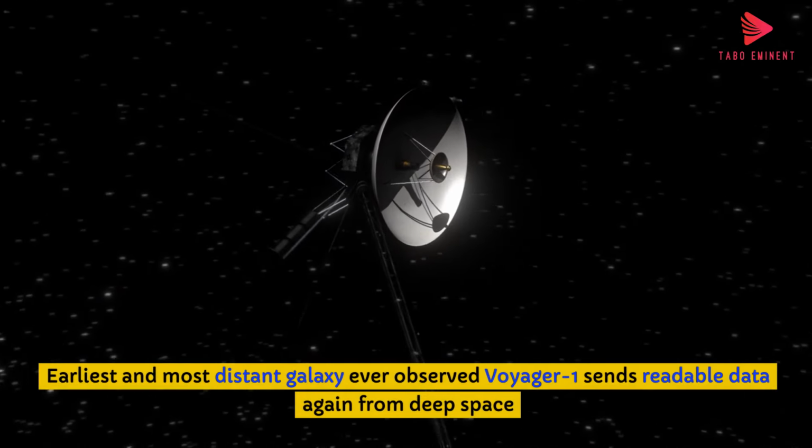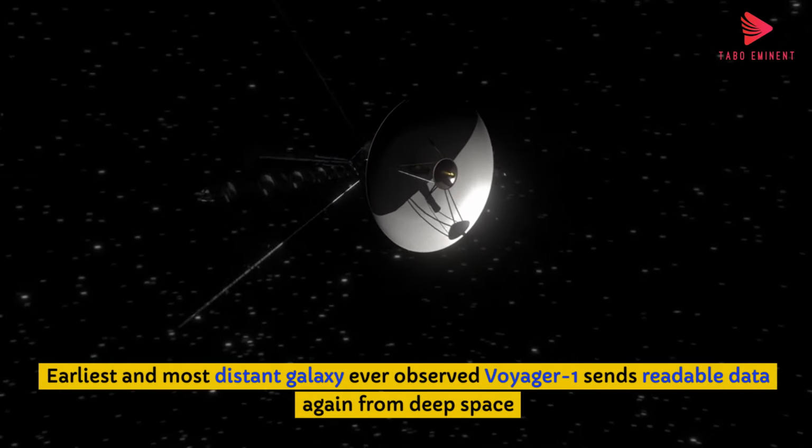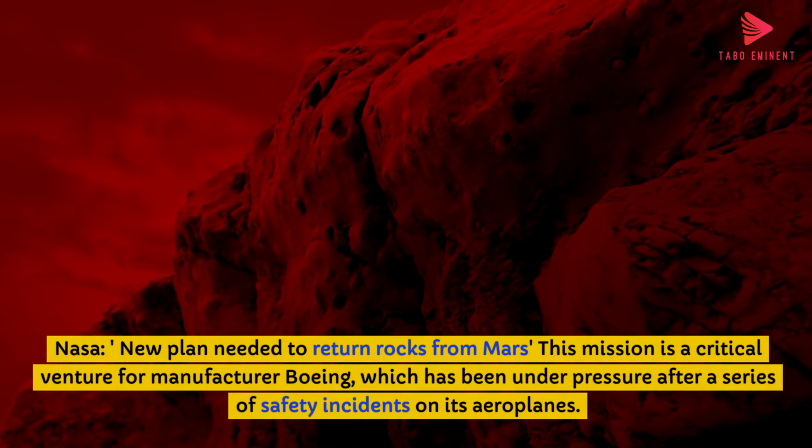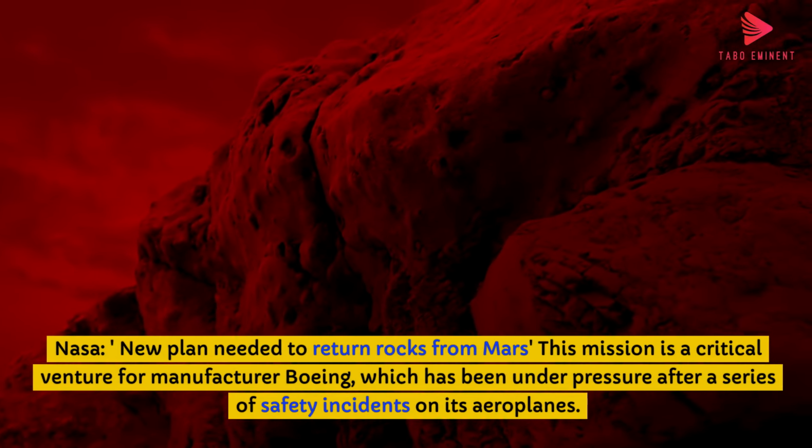Earliest and most distant galaxy ever observed Voyager 1 sends readable data again from deep space. NASA. New plan needed to return rocks from Mars.